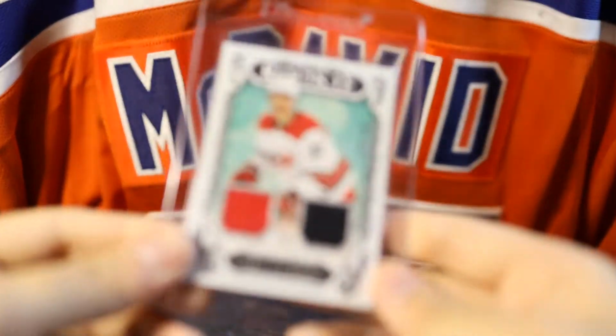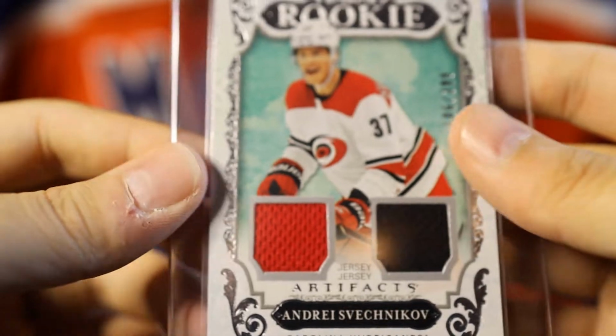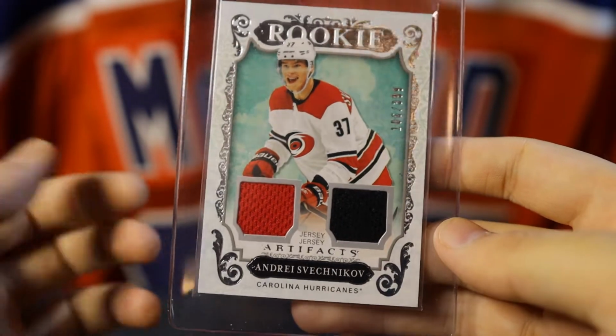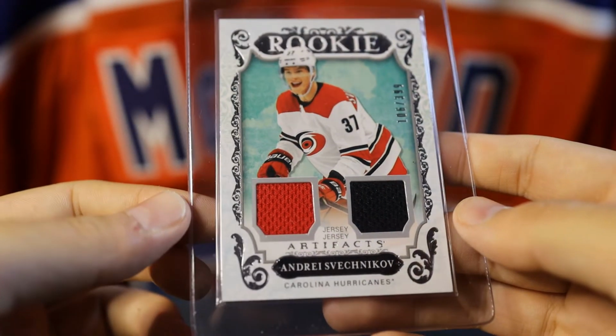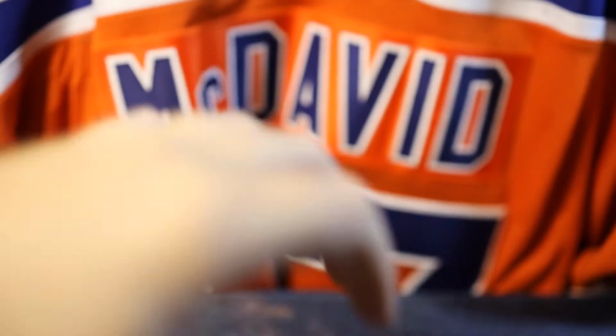Here's another one of these cards. I'm not really collecting Svechnikov, but I was buying some of his stuff just to grade it and flip it. But right now the grading shut down, so that will just sit in the queue of cards.